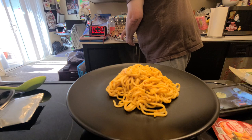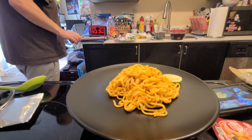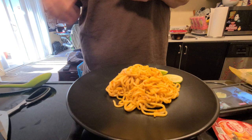I don't know what my dog's doing, but I like this. Hey, don't do that! Boop, boop, boop. That'll do the trick, I think. I did just make eggs today.